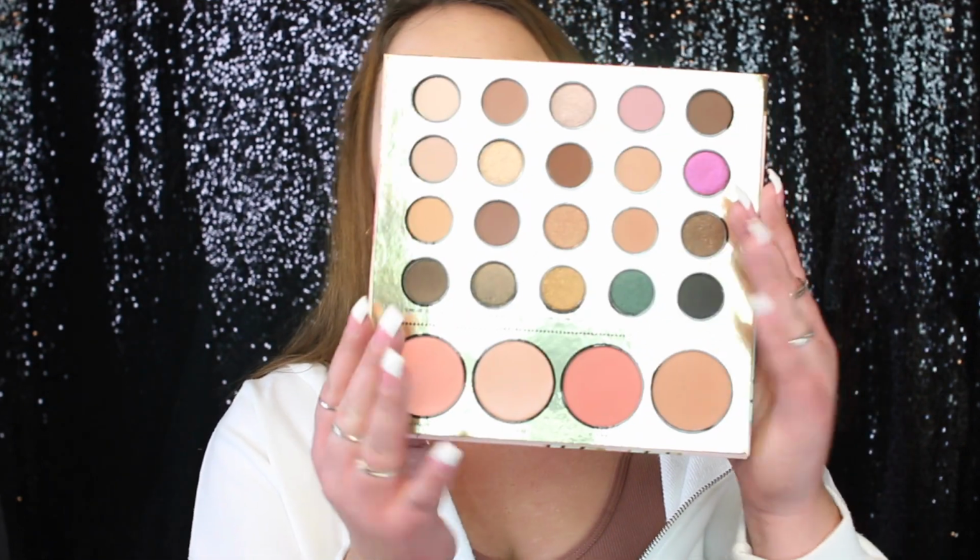But yeah, I absolutely love the way this palette looks. It is so pretty. Okay, and it actually does smell really good. It says on the website that it's supposed to smell, I think, like donuts is what it said.